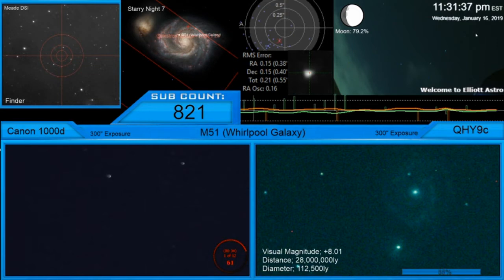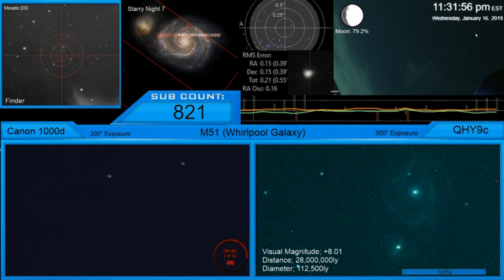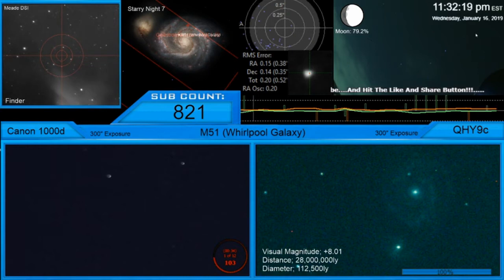My favorite... Jurgen, have you ever gotten the Antenna galaxies? I imaged it once with the DSLR, and it's so small. Yeah, it is visible, but it's just two smudges next to each other. The Antenna is close to M104, if I'm right. M104, yeah, the Sombrero.